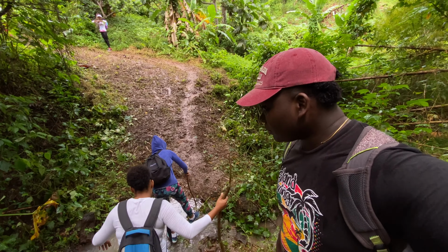So we're here in the river, so that means we are somewhat close to the river, not the waterfall, the river. Just stick up here.